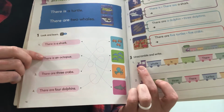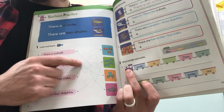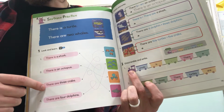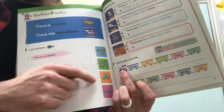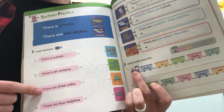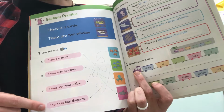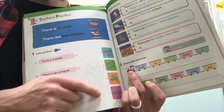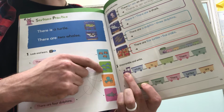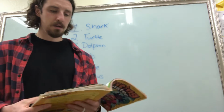There is an octopus. Where's the octopus over here? There he is. So number 2, draw that line to the octopus. Number 3, there are 3 crabs. So let's see if we can find 3 things. 3 crabs. So there are 3 crabs. Number 4, there are 4 dolphins. So there are 4 dolphins. Okay? Okay, let's go to the next page.